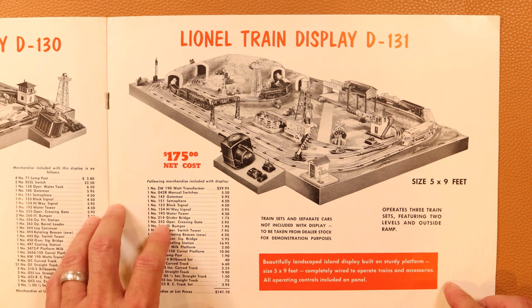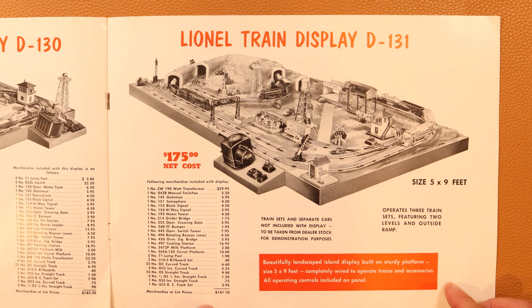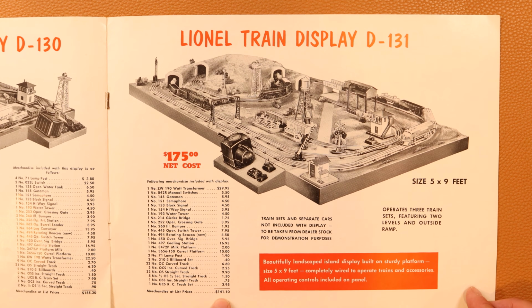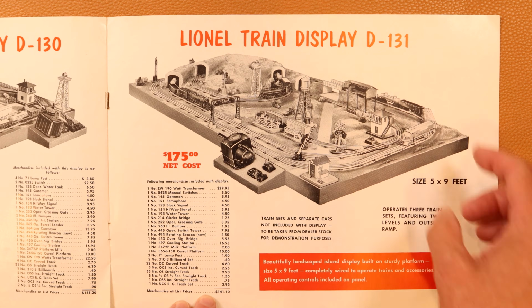All right, so what would you get for your $175? Well, you get a ZW transformer, which is certainly not cheap for the day, and all the other equipment. You really couldn't build this display. You got $141 worth of equipment, so it's a no-brainer. Really interesting display, D131.